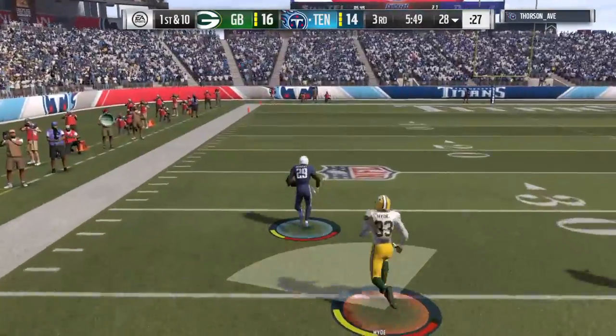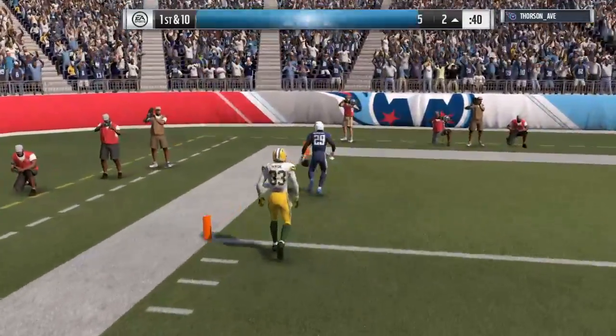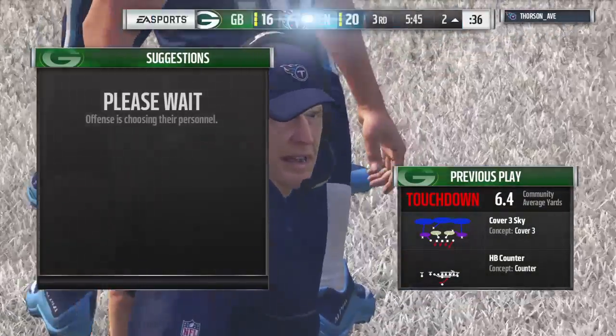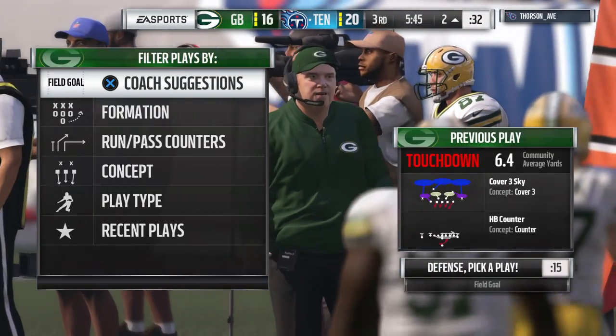Let's pick DeMarco Murray. Kiss him goodbye. Touchdown, Titans. DeMarco Murray, 72 yards. And the Titans are going to retake the lead.